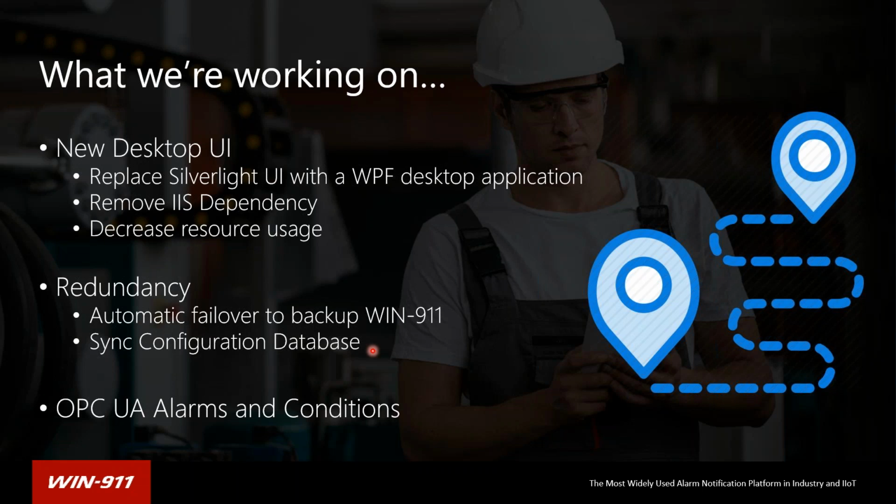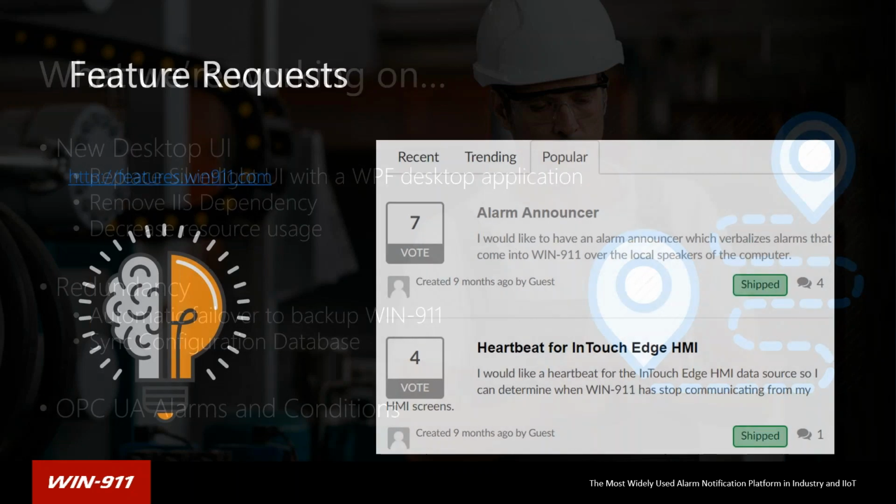I think it was a little bit of a lofty goal, but that's our next data source that we plan on adding support for. So if you're using OPC alarm and conditions, for example, if you're Siemens using WinCC or any other SCADA system supporting alarm and conditions, we'll be able to connect to those and receive alarm events from those. So that's what our main priorities are right now in our development team.